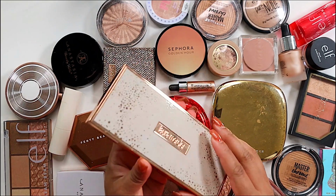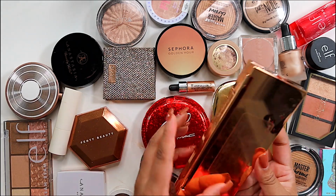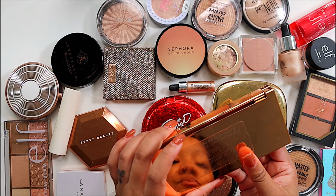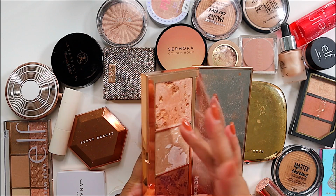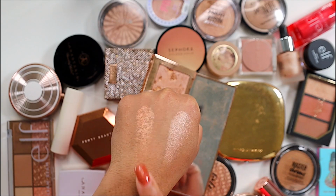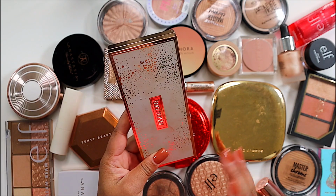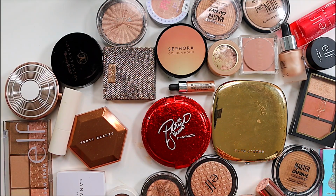Now this is another one that I can't link all the time because it's really hard to find. This was a limited edition Laura Mercier. This is the Stardust Radiant Glow palette. You guys, I absolutely love this shade right here. It is one of the most gorgeous gold shades. Like, look at that. So pretty, right? Oh, I've just had it for so long. I think I can finally part with that one.